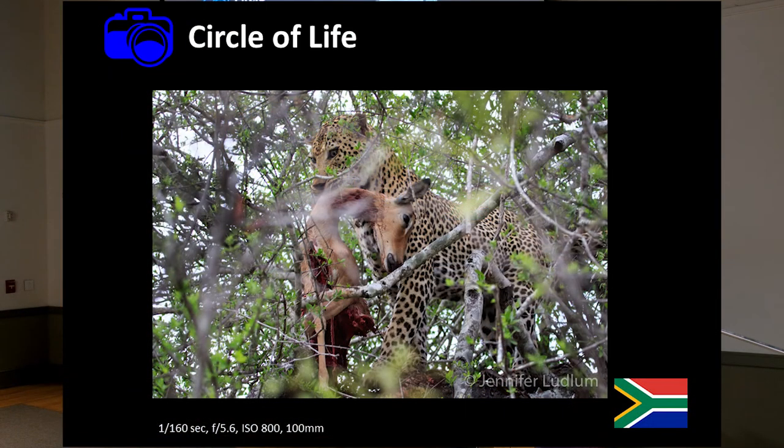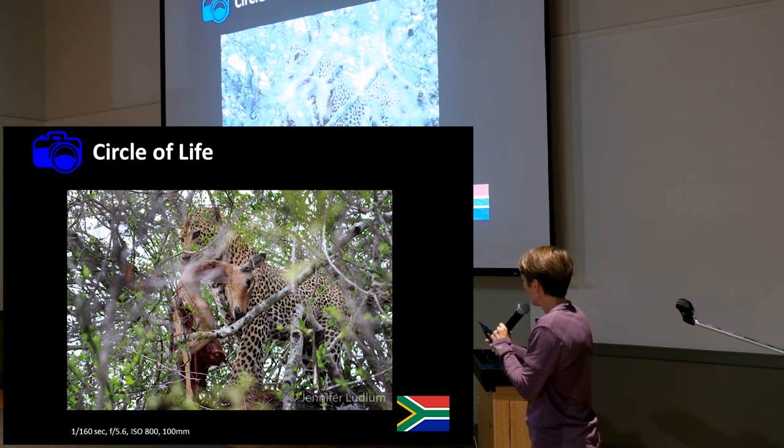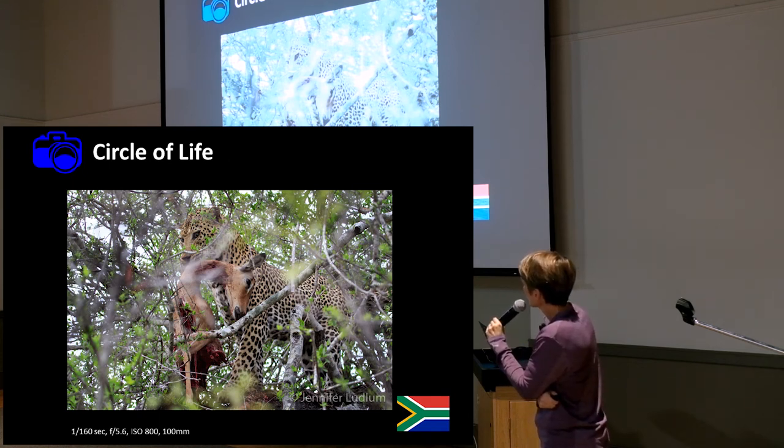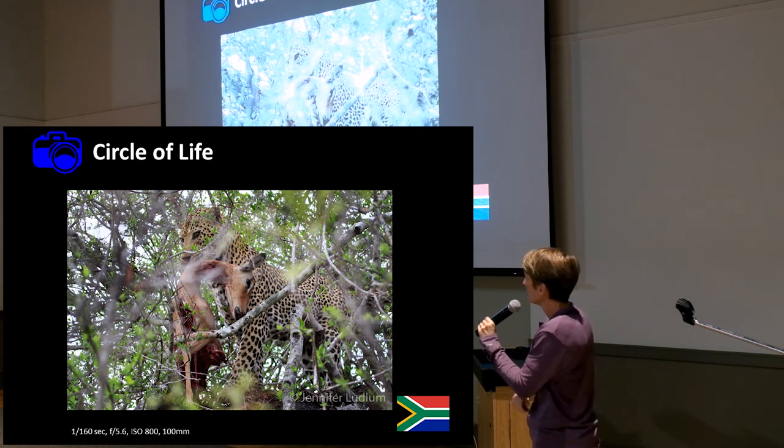So here's some I should have worn, sorry, before this one. Circle of life. These are high potential of what you're going to see. Our vehicle is actually parked almost directly underneath this leopard. This particular situation, it was a female leopard, I believe, who made the kill. We did not see the kill, but she took the impala up into the tree.